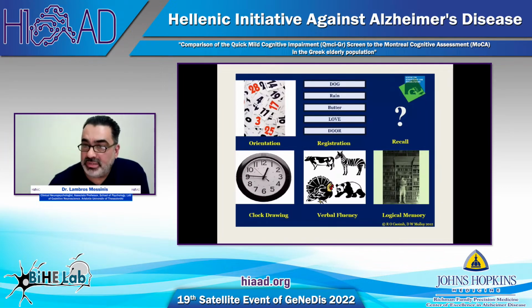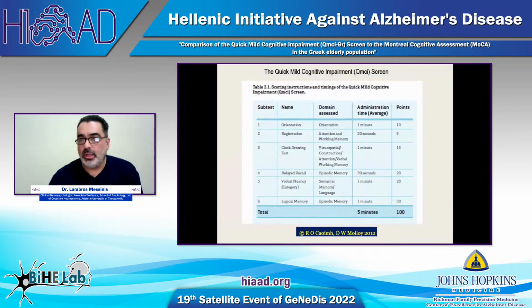Now, just to give you some details on the Quick Mild Cognitive Impairment Screen, the actual test is composed of 6 subtests: orientation, registration, recall, clock drawing, verbal fluency, logical memory. As you will see from this table, these subtests measure domains that are very important in the detection of patients early on in the neurodegenerative processes, such as patients with MCI, subjective memory complaints, or of course early dementia.